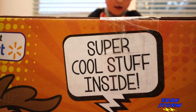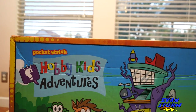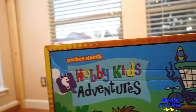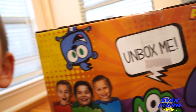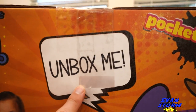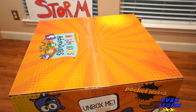And it says, super cool stuff inside. You can get it at Walmart. Check it out, buddy. This is from HobbyKids Adventures. Evan, it says, unbox me. Pocket.watch and HobbyKids, they want us to unbox it and show the Stormers. Let's see what's inside. Okay!